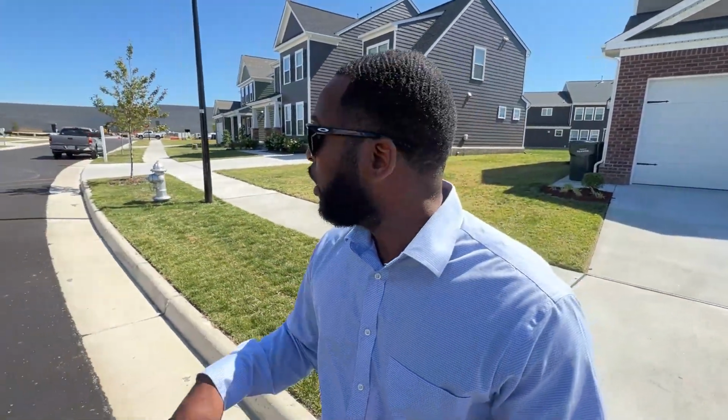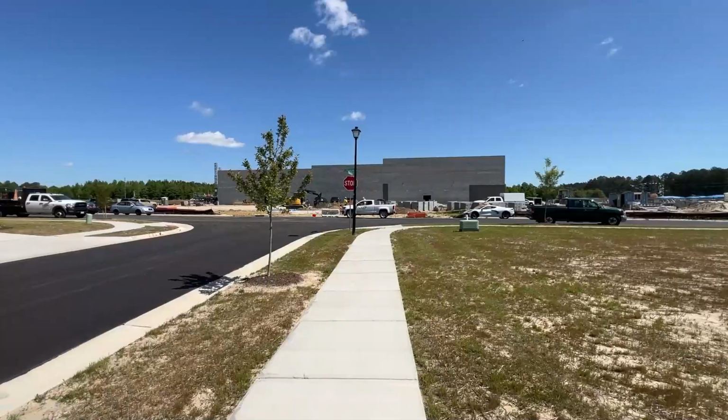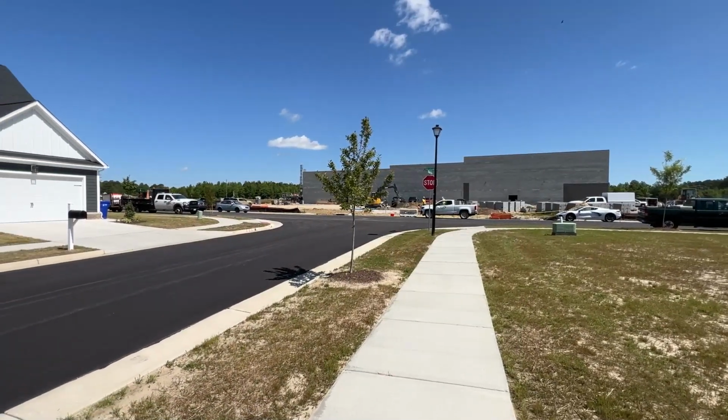So we're going to cross the street and show you a little bit more of the community on the other end. Make sure I don't trip and fall. What you'll see behind me is the back end of the shopping center for Publix. So you'll see that behind me as well.